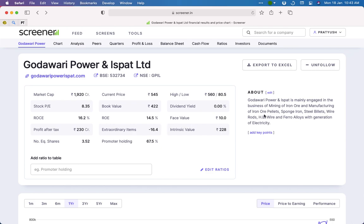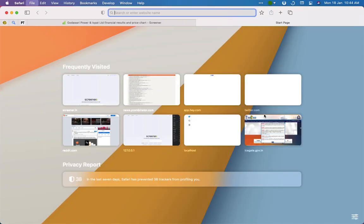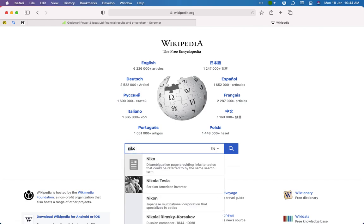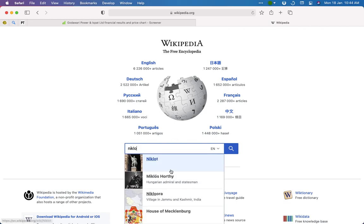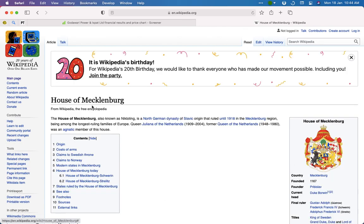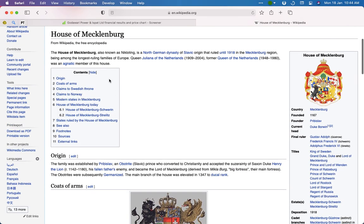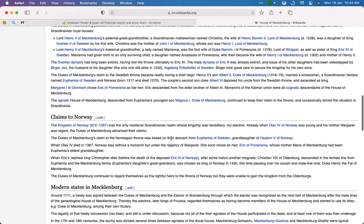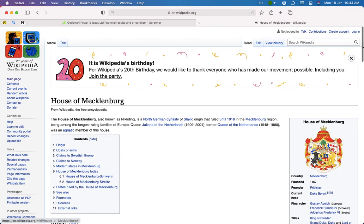There were two main inspirations for us to create this. One was, of course, Wikipedia. Wikipedia is especially well organized because it has a reference for everything. Let's take an example, like this article of House of Mecklenburg. Wikipedia is a good source because it maintains the references for everything. In this case, the references are not there, but let's take a wider topic.